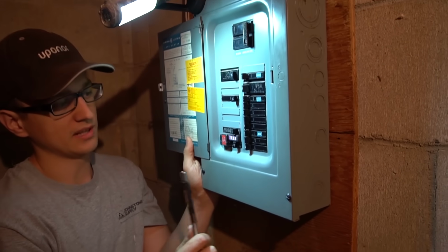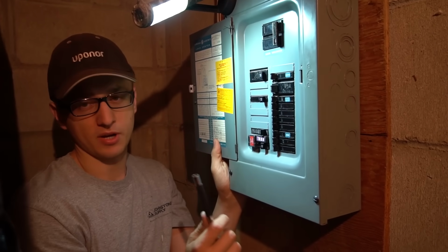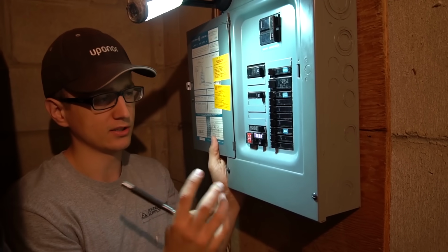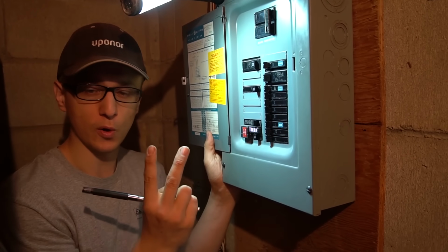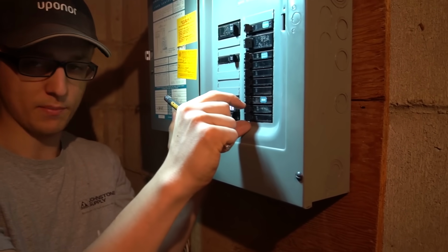So just very quickly on breakers, they should be labeled. Hopefully they are. The furnace is going to be 120 volts, so it's going to be a single breaker, and most of the time AC breakers, since they're 240 volts, will be a 2-pole breaker. It'll either be 2 small breakers connected together, or it'll just be 1 big handle.